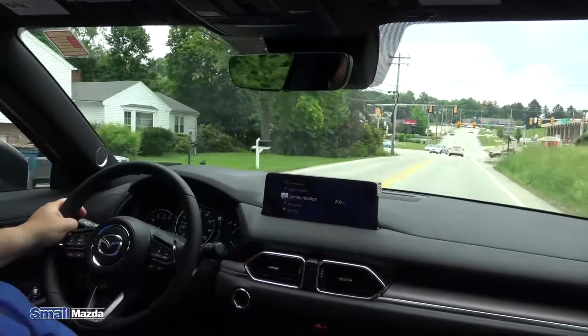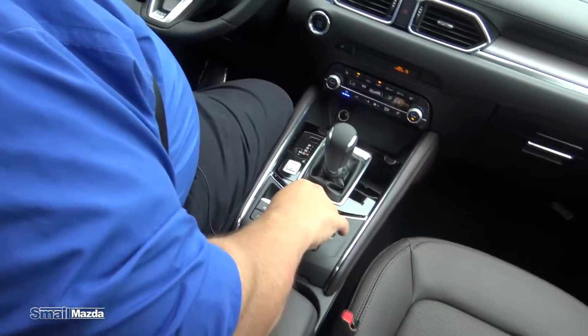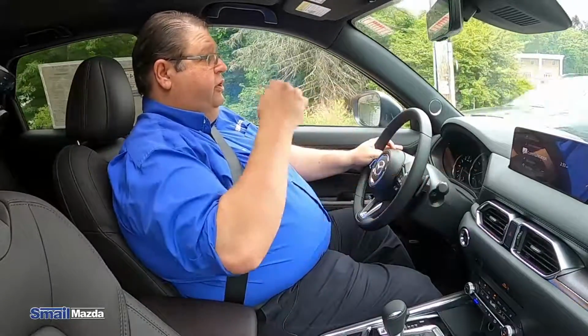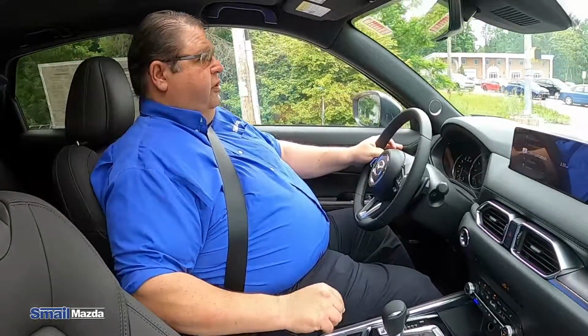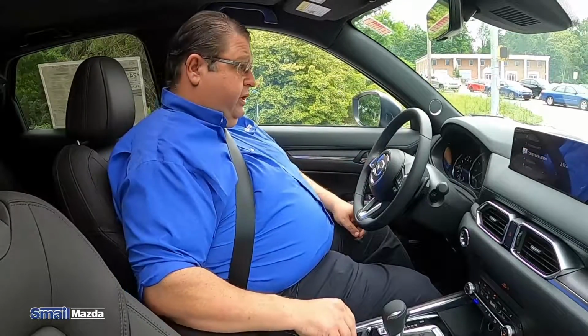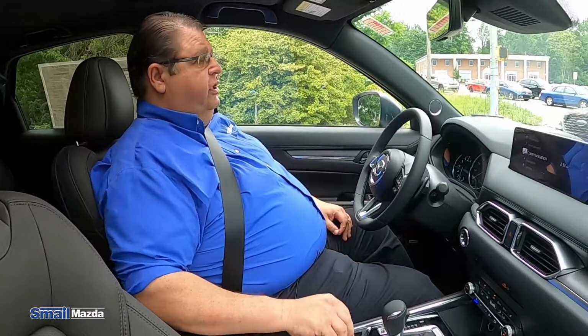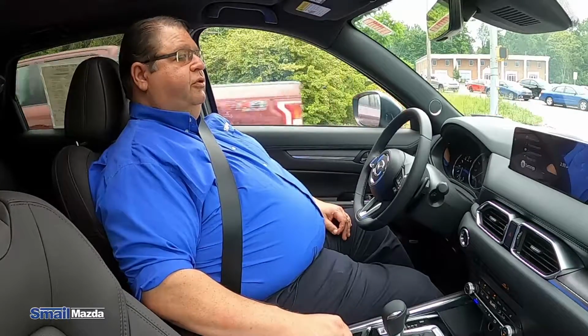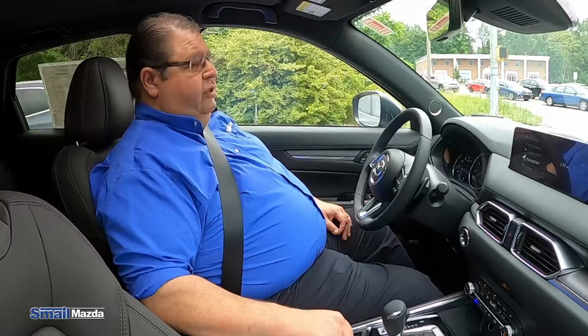Now down here, where my hand naturally sits, is the command control knob for my infotainment system. Now, this is a touch screen, and you can use it as a touch screen when it's sitting still, but when you're moving and driving and you don't want to lean forward and break contact with the seat, you use this. And it is just a much more natural driving position to be able to do what you need to do in the Mazda CX-5.